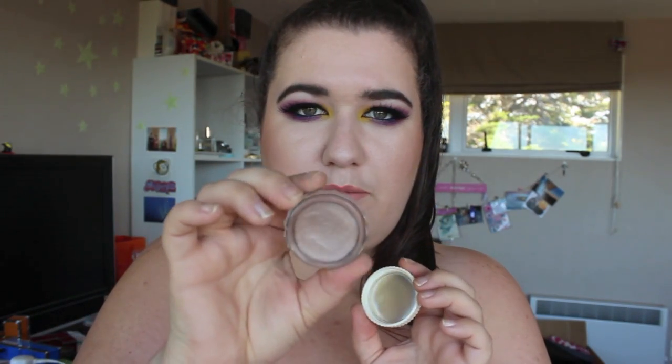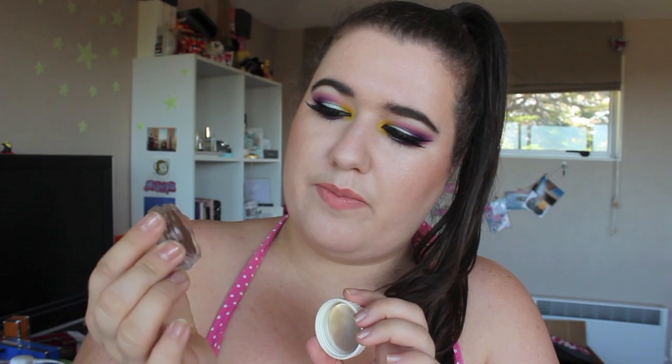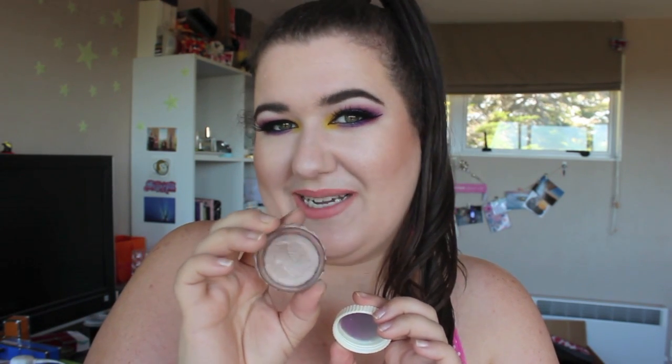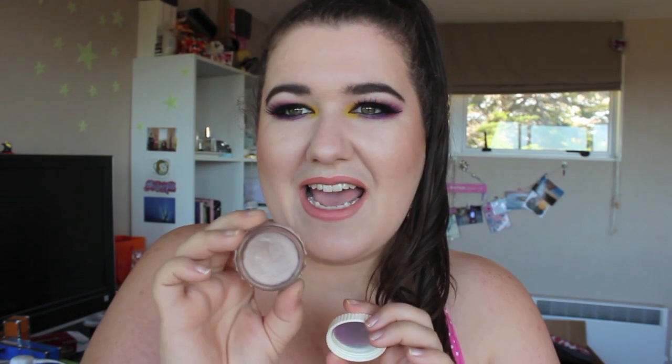Then I have this Benefit cream shadow. I was going to say mascara. And it's called No Pressure. That's the colour of it. And it's this kind of brown, grey, purple, silver taupe, how do you say it?